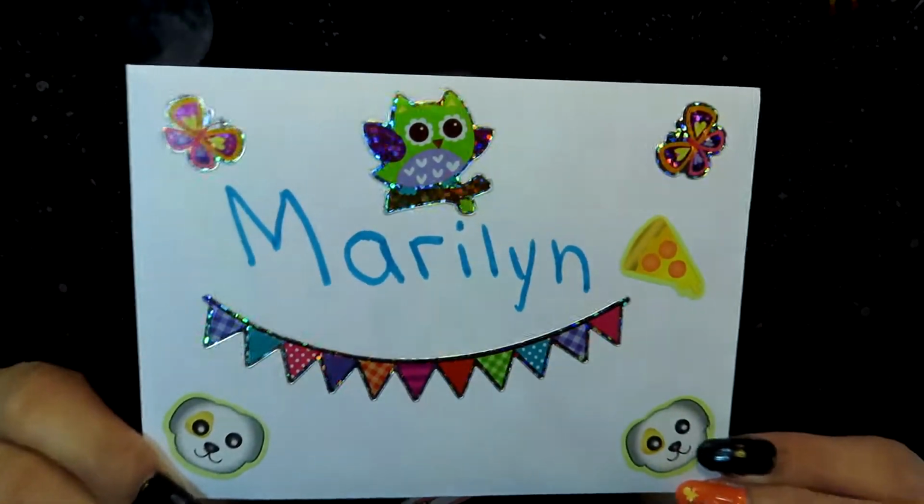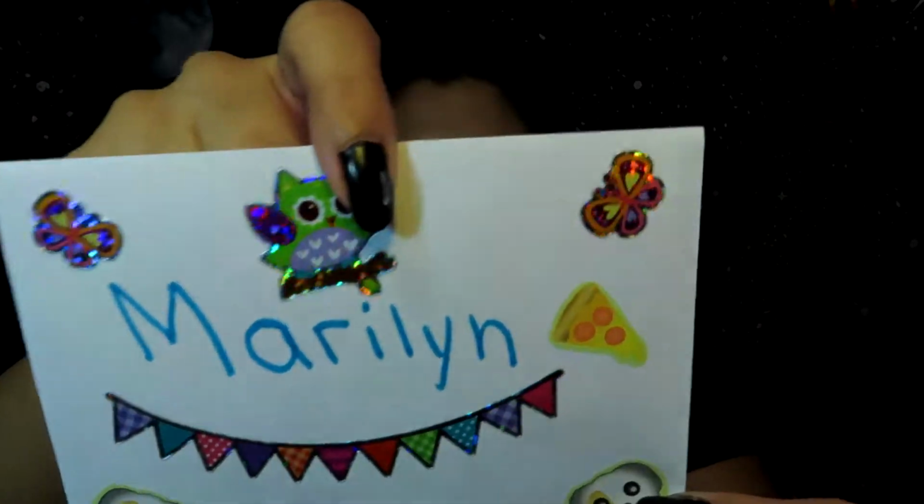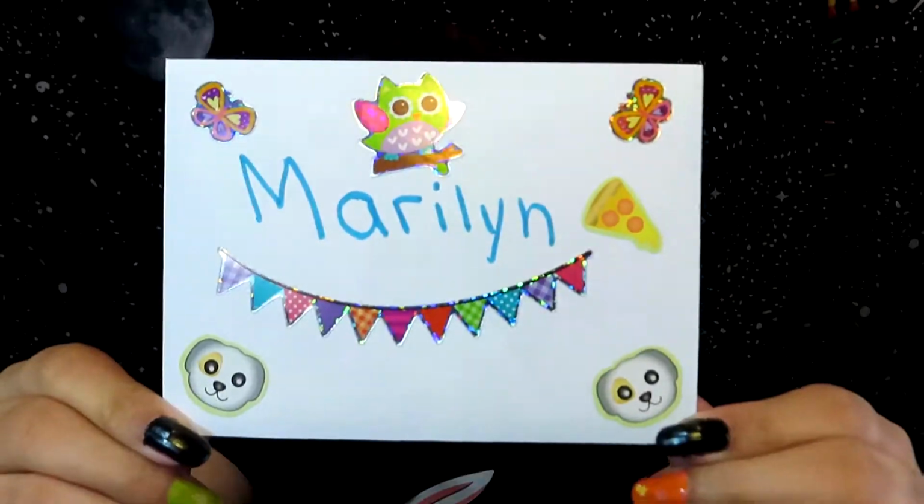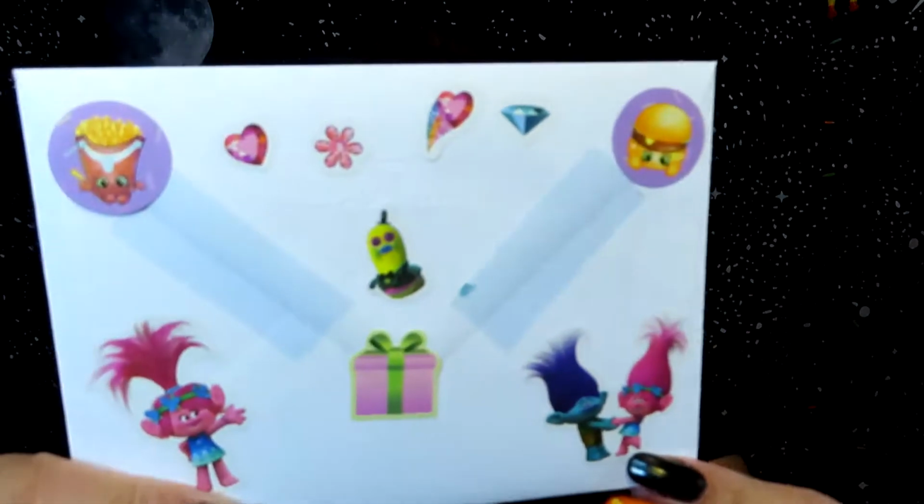Whoa. So, ta-da! Let's see, what did she send me? She sent me a cute little card with stickers. I love stickers. So, thank you, Rach. So, here is the card that she sent me. It has a bunch of cute little stickers here, like an owl and of course pizza because I love pizza, and dogs. I really like this. It's super cute. And on the back it also has more stickers. It has french fries and burgers because I love fast food, and all these cute little stickers.